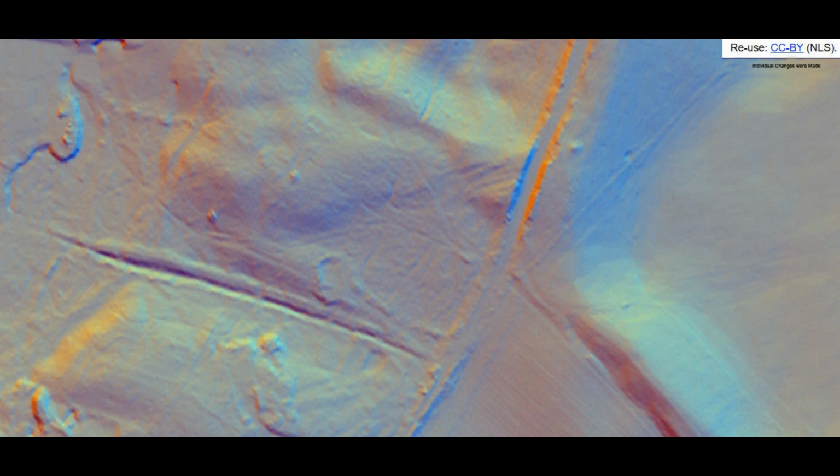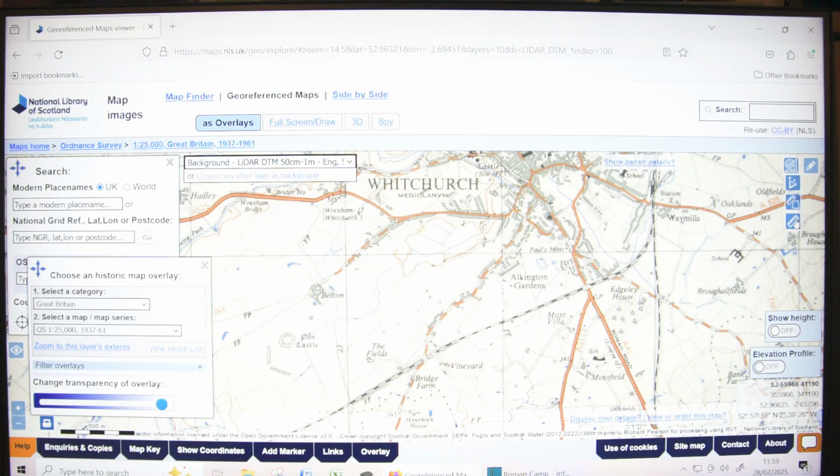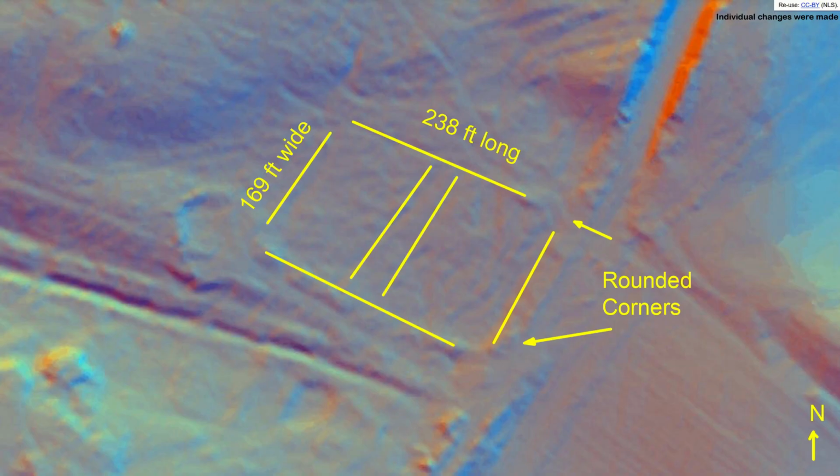Using the actual measuring tool that is available on the National Library of Scotland's map viewing platform, I was able to take a number of measurements for both the major wall length and the minor wall length. After an averaging process, I arrived at 238 feet for its length and 169 feet for its width. This agrees exactly with the playing card size ratio of 1.40.